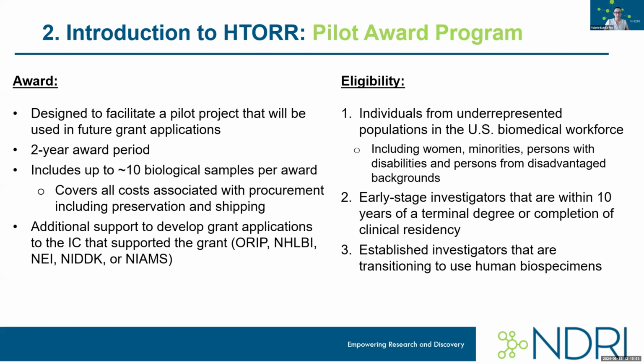Eligibility for this award includes individuals from underrepresented populations in the U.S. biomedical workforce, including women, minorities, persons with disabilities, and persons from disadvantaged backgrounds, as defined by the NIH, as well as early stage investigators that are within 10 years of a terminal degree or completion of clinical residency, or established investigators that are transitioning to use human biospecimens.